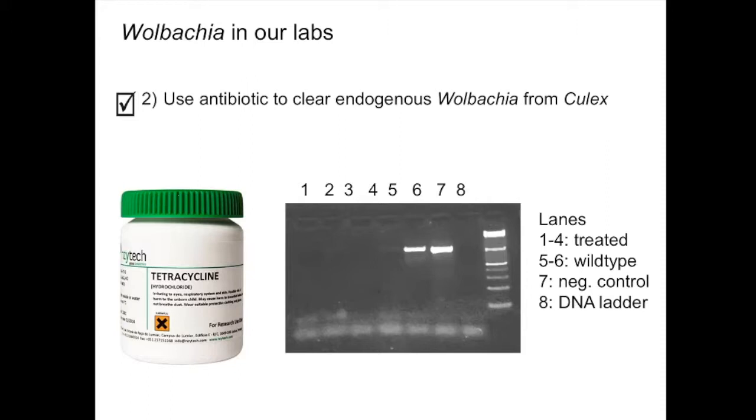In the image, the square image, what you see is a gel. And the gel has 8 lanes in it, 8 columns that are indicated, and then a 9th one on the very far right that's not labeled. But what we've done in this, for any of you who are familiar with running gels for DNA, basically what we've done is we've cleared Wolbachia from some of our colonies, and we've left some of our colonies alone, so we haven't treated them with antibiotics. And then we use PCR to test whether or not we've cleared the Wolbachia. And so we've tried to amplify a Wolbachia gene in each of these 8 samples, or 7 samples.